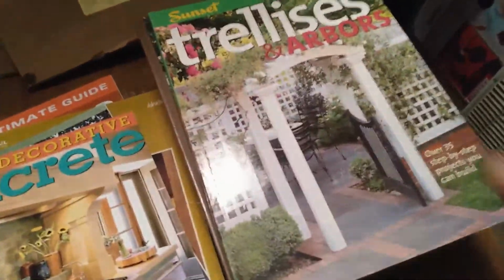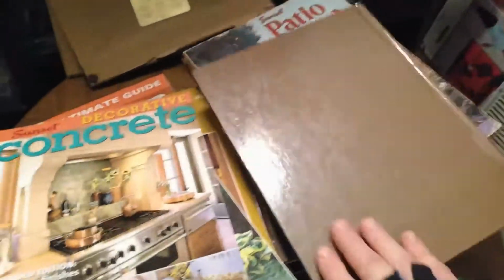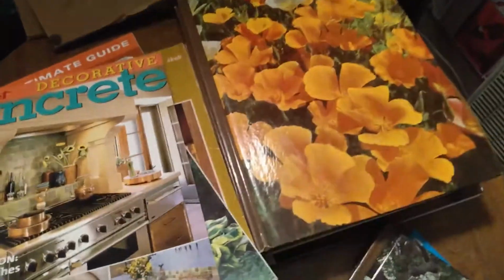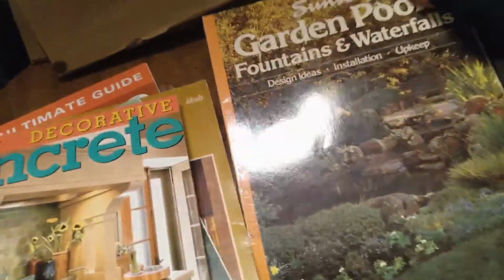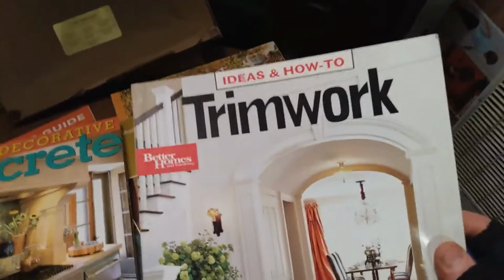So the home repair books, things of that nature. Some of these are hardcover. Look at this beauty right here. So the ladies might like that. Okay, let's go ahead to the last one, which is kind of funny. Big finale. Ladies, if you need help with your trim work, there you go. There you go.